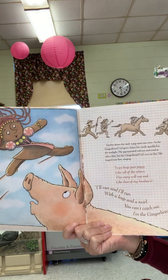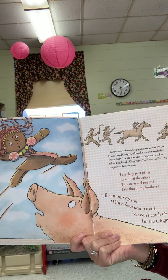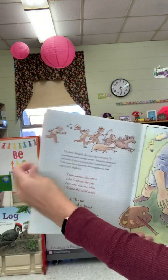So does she think her story is going to end like her brother's story did? No, she doesn't think she's going to be eaten by a fox, does she?